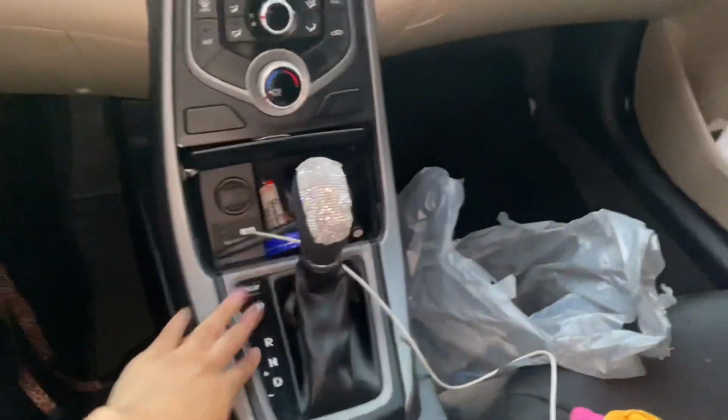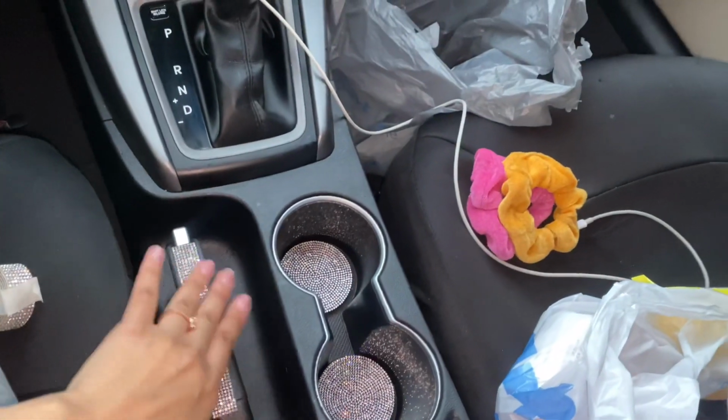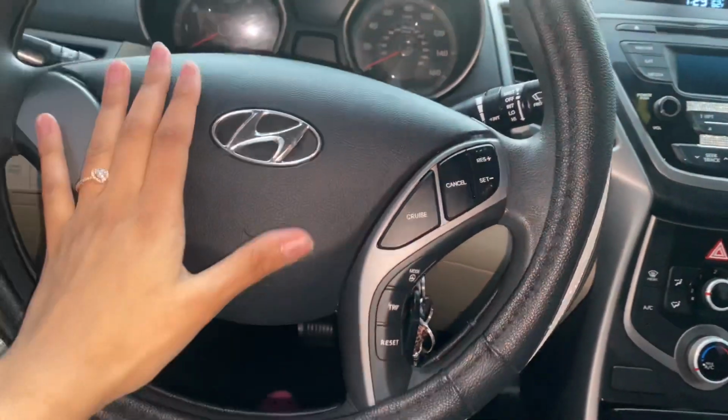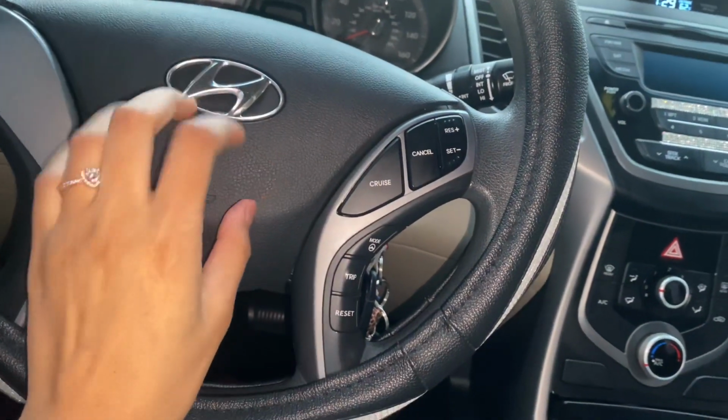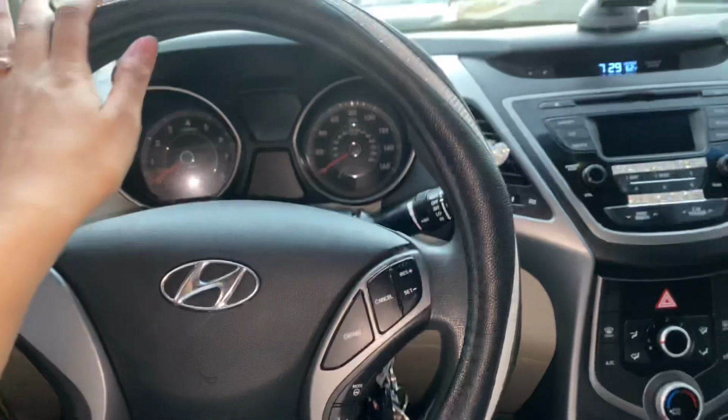My little, what is this called? My gear shift blinged out. My emergency brake is blinged out. I'm kind of sad this one didn't work out. So I don't know how I'm gonna finesse this because I definitely want some bling on my wheel besides just the wheel cover, you know.